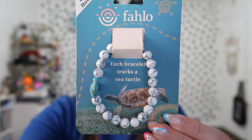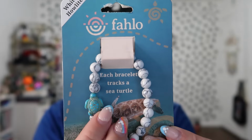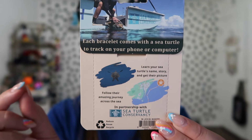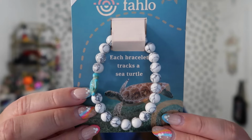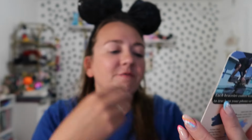So speaking of Animal Kingdom, kind of, I purchased another Faulo, and I don't know if that's how you pronounce it, but these are bracelets where you can track an animal. I purchased the giraffe one last time, and this one was calling my name. I haven't opened it yet because I think I'm gonna do a video for Instagram or YouTube shorts on it, but it has a little turtle here, and then all you do is download their app, pop this open, you scan the QR code, and then it connects your turtle to you, and you can see where they've gone. You get to follow their journey across the sea. You get their name, you get their story, a picture of them, and it is just really fun and unique to do.